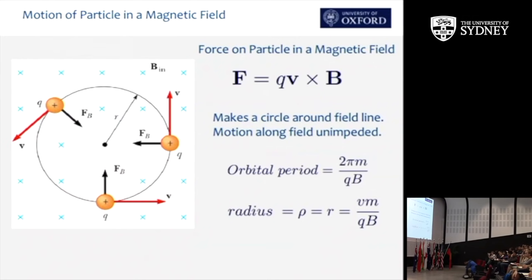What happens to this charged particle moving up here is there's a force like that. So as it moves, it curves around. But when it's here, V is like that, and when it's here, V is like that, right? So always the force is inwards. And that force provides the force to balance the centripetal acceleration of a particle going round a circle.